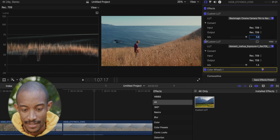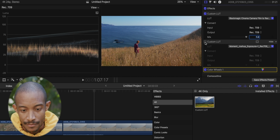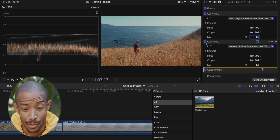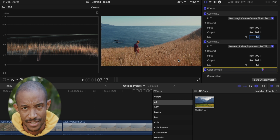Ooh, that's actually really nice. See, look at this, guys. See the difference between how the ocean looks? It looks really blue and natural. But once you put on my LUT, it's kind of like an impressionistic interpretation of what blue is. It has a little bit more teal in it. The gold of the grass looks a little bit more warm and magenta.